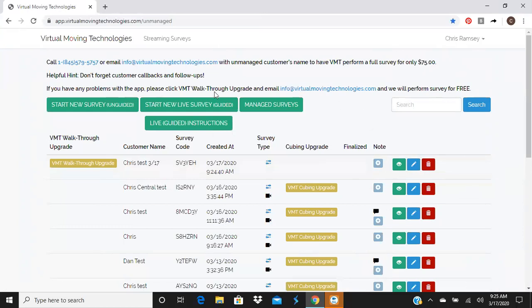So as you can see, that's popped to the top of our customer management list. So customer name, survey code, which me and the customer both have at this point. So they will have to use this customer code, survey code, directly when they get into the app. So they will not be able to do anything in the app unless they enter this code. And it is not case sensitive.